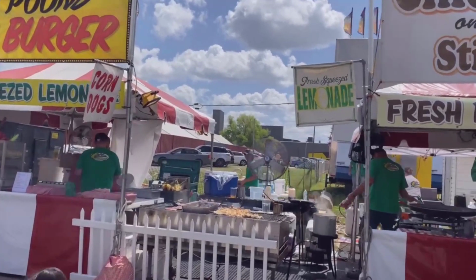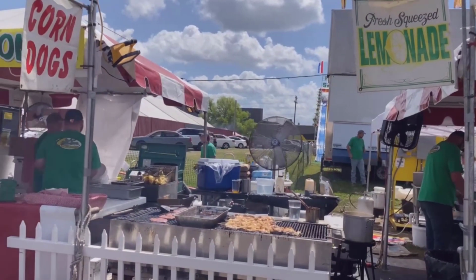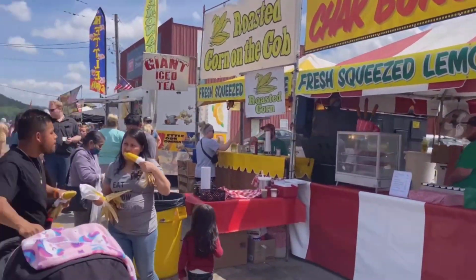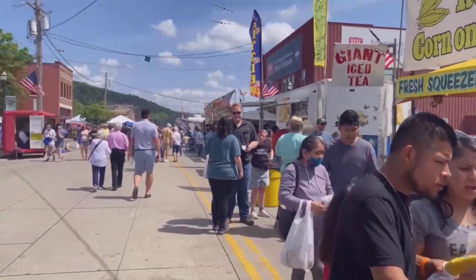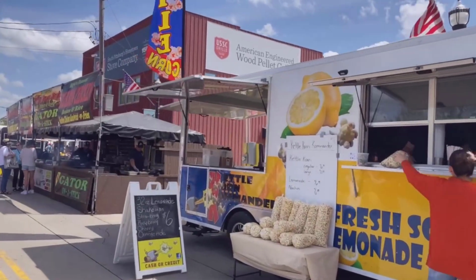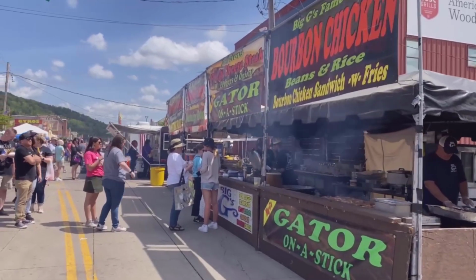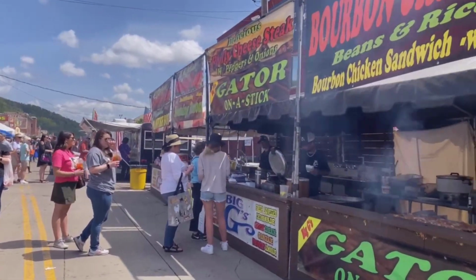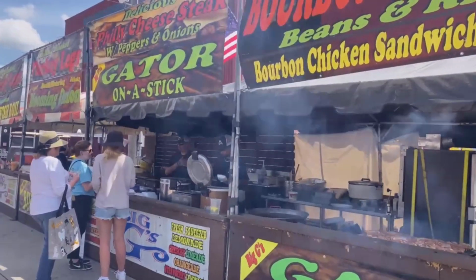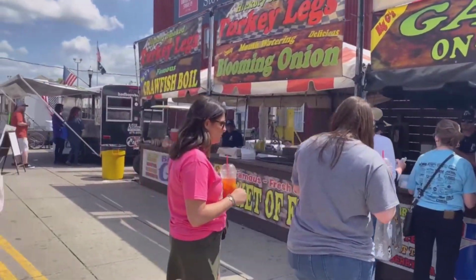My goodness, they're cooking away over here. I mean, they're grilling chicken and hamburgers and all kinds of stuff here. Got corn on the cob, roasted corn on the cob. Here we got big bags of popcorn, kettle corn. Down here we got more things to choose from. Bourbon chicken sandwich, got gator on a stick, Philly cheesesteak, turkey leg, blooming onion, crawfish bowl.